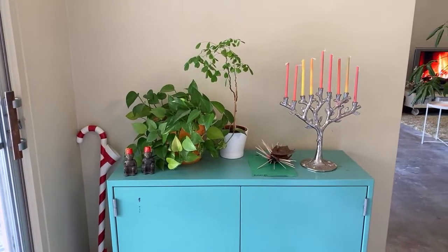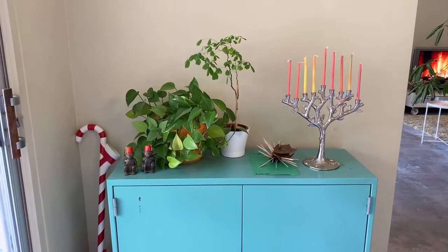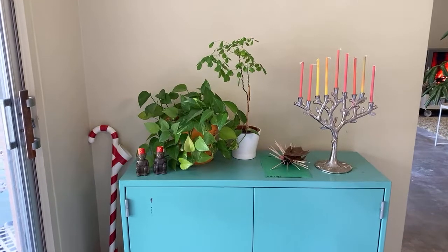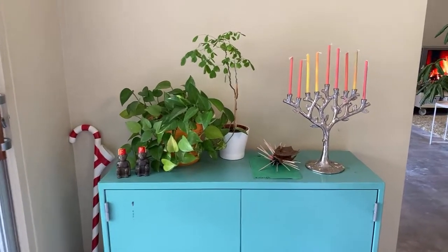I'll move on to the decor. I know, gnomes, I didn't even intentionally buy any gnomes this year, but they creep their way into the Christmas decor, and I'm not hating that. I really love the little gnomes. They're so cute. So this is fun.